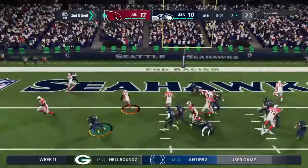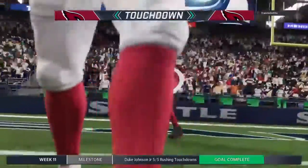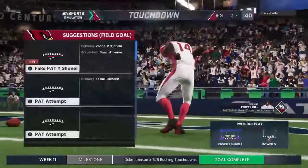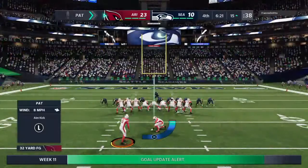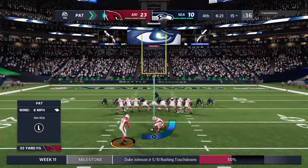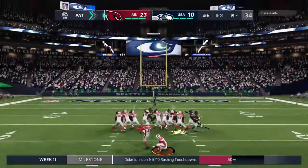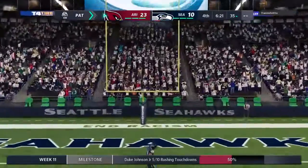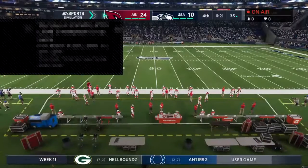They'll run it with Johnson. And he is in for 6. Touchdown, Cardinals. Touchdown. Duke Johnson, his 5th touchdown now on the year. And the Cardinals push further out in front. And the lead is up to 14. Makes the score Cardinals 24, Seahawks 10.